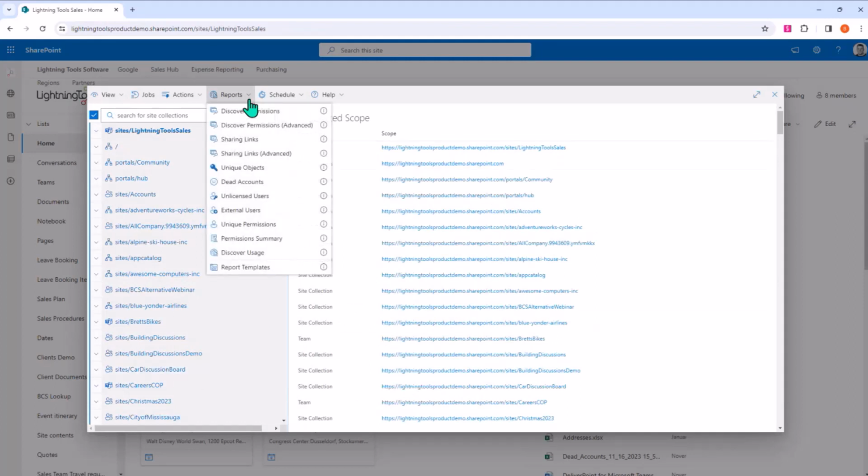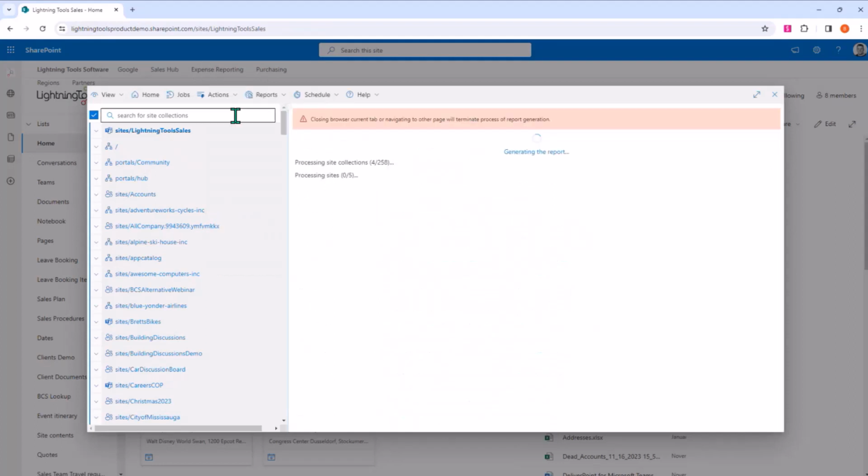So I'm going to run a discover permissions in real time. I'm not going to schedule it. So I'm just going to run this. It's going literally across every single site collection, every site, and producing a report for me. And I'm hoping this takes longer than 30 seconds.